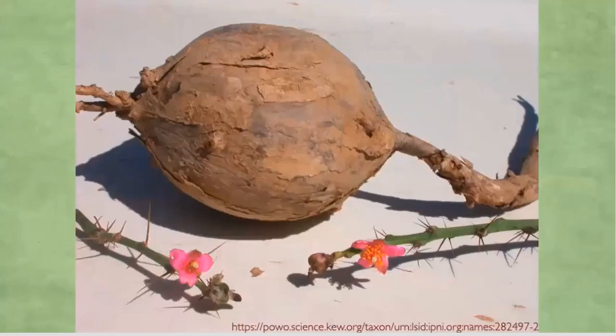And the interesting thing about this Pereskia, I got this image offline from the Kew Botanical Gardens website, is it has a big taproot, a big napiform taproot. There's a few Pereskia species that have this characteristic, which I personally found really interesting.